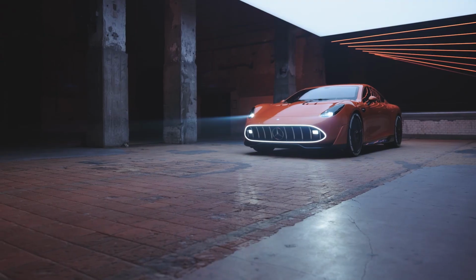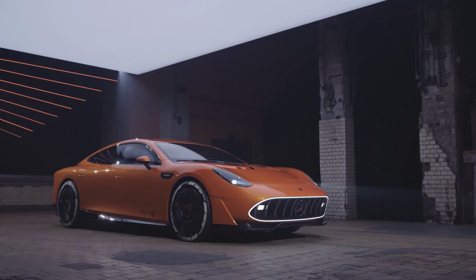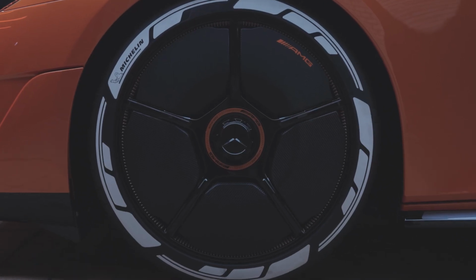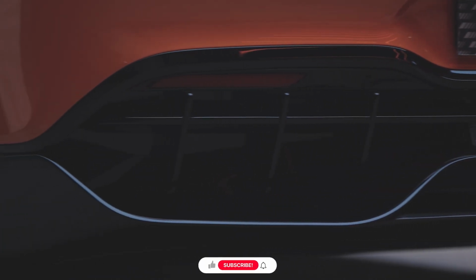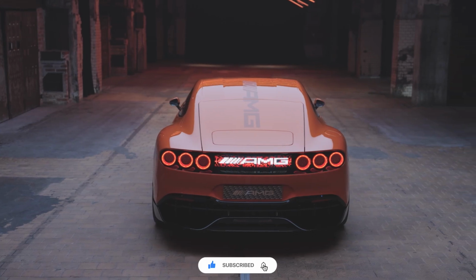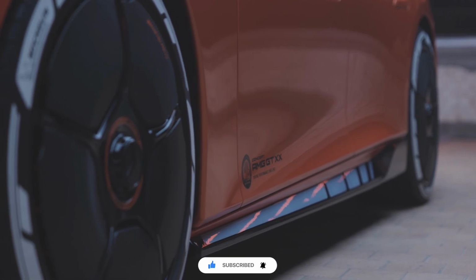The new concept AMG GT XX, like all high-performance electric cars, aims to deliver full power at all times. This relentless demand pushes every system to its limits, from managing the intense heat of the powertrain and optimizing weight to refining aerodynamics for maximum efficiency. Every element of the car is optimized to sustain peak performance under this constant strain.